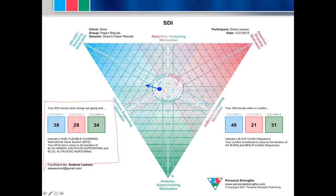And this is basically, we start with my results, which is this dot here, okay, are 38 and then 34 and then 28. So this is great. It indicates I'm a hub, which is flexible, cohering, motivational value system. However, my M.V.S dot is close to the borders of blue-green, which is cautious supporting, and blue, altruistic, nurturing.